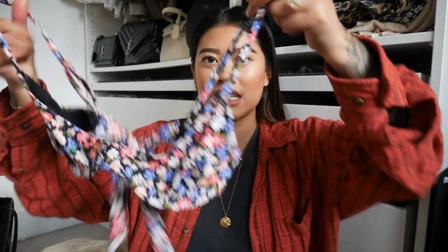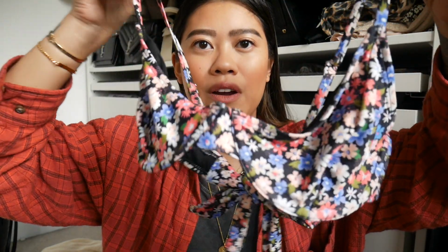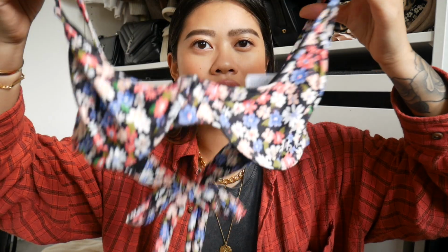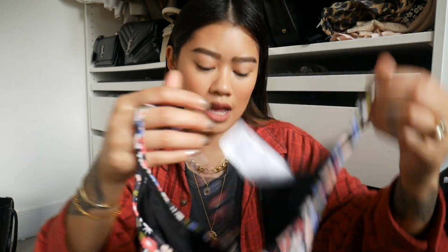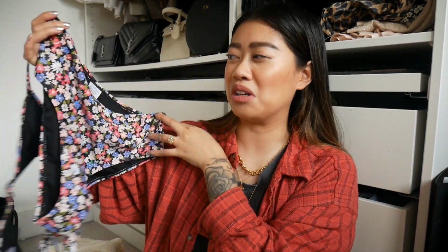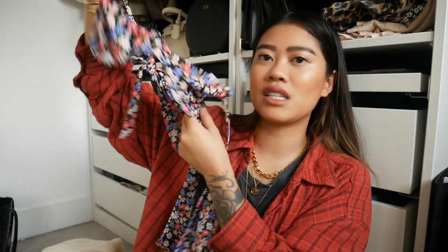And this is the first one. It's in a retro print, very 60s or 70s, and I really love the cut and shape of this one. It is from Warehouse, and these are the matching bottoms, which are high-waisted. Personally, I love high-waisted bikinis because they're so much more flattering. It's kind of annoying when you are trying to tan, so I just fold it down. But yeah, I think high-waisted bikinis are super flattering, so I have a lot of those. This first set is from Warehouse and I cannot wait to wear this.